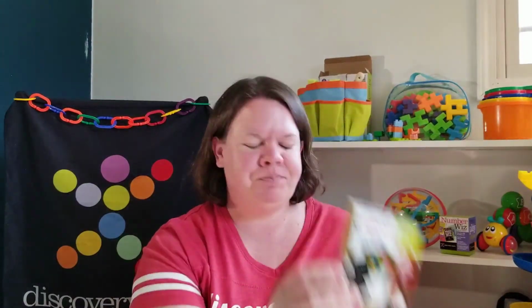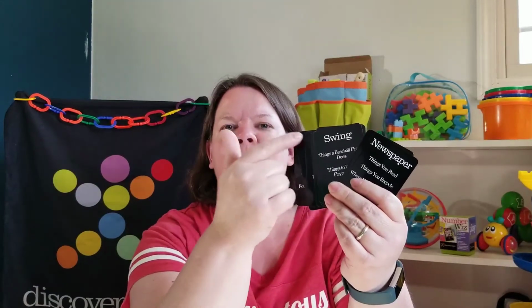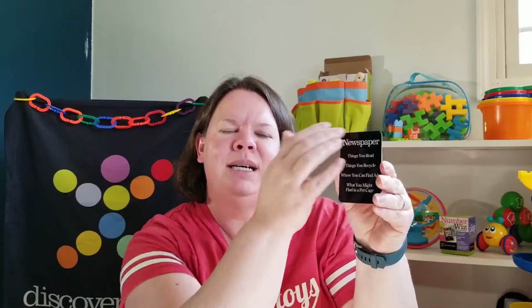Another fun one is called Speed Whiz. Looks like this. And this one I just got and played with my boys, and we played for quite a while. So the cards look like this. You get a main word, and then these smaller words and phrases describe that top word. So this one is things you read, things you recycle, where you can find ads, and what you might find in a pet cage. And it's a newspaper. So by the time you get to the bottom, they should be able to say that word.